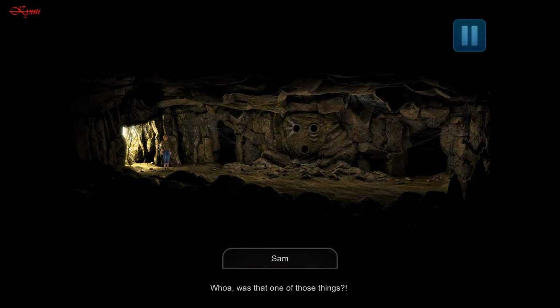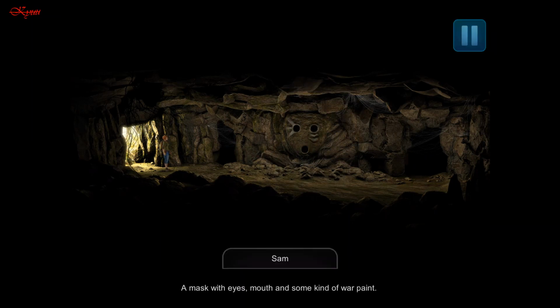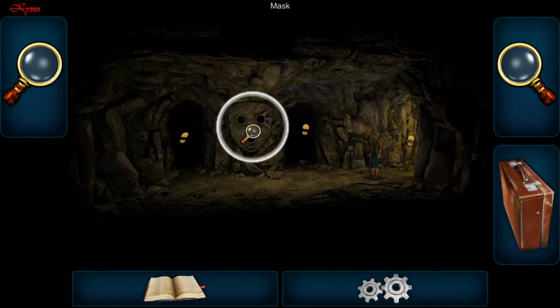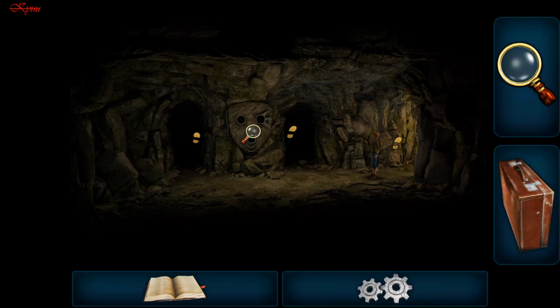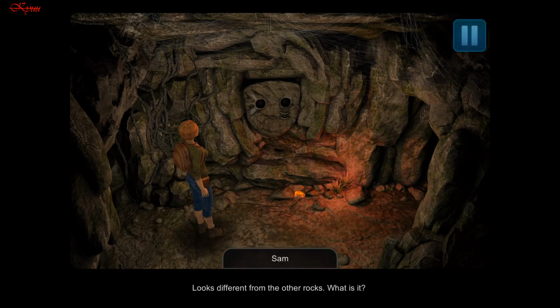Was that one of those things? A mask with eyes, mouth, and some kind of war paint. Even more passages. Really does seem to be more extensive than I first thought. There's a mask hanging on the wall here as well. Looks different from the other rocks. What is it?